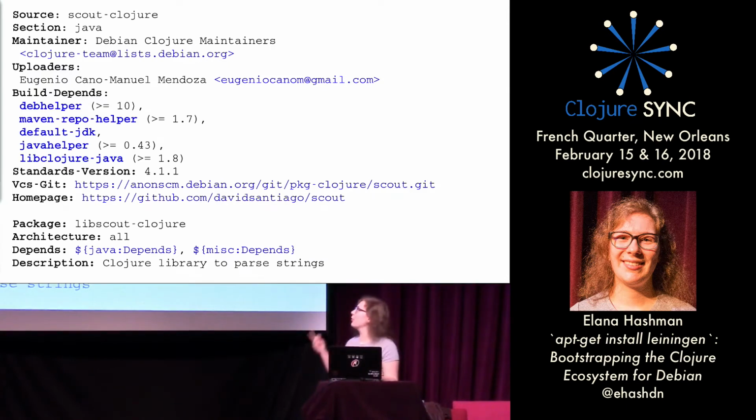So first, this is a control file. The control file is where we list important metadata about the package, like the name of the package, the maintainer, the build dependencies, a link to the version control repo for the package, the binary name and architecture of the built package, the runtime dependencies, and a short description about the package.